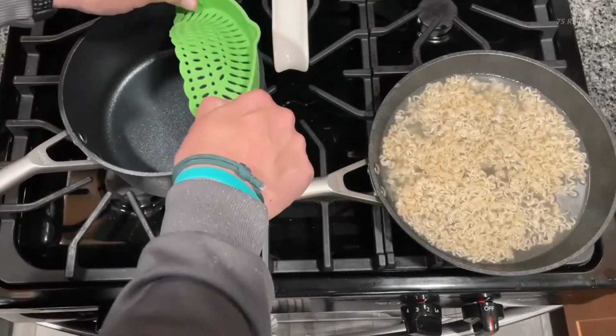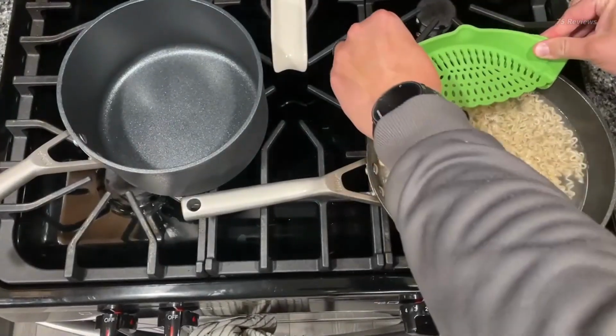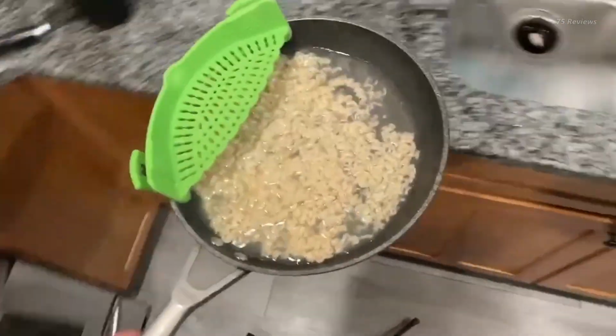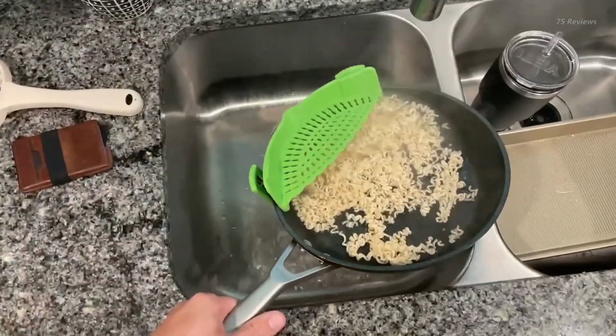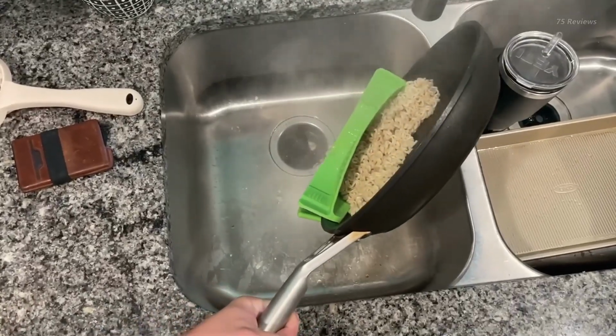Experience hassle-free straining with the clever clip-on design. Simply attach it to your pot or bowl and drain pasta, vegetables, or fruits with ease. Reduce waste and save more of your food. The efficient design ensures minimal loss when straining pasta and other small items.